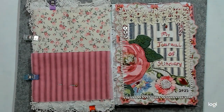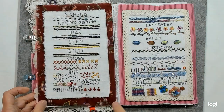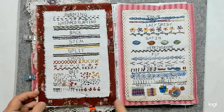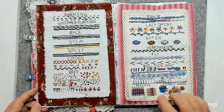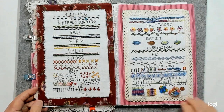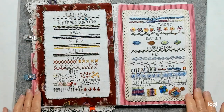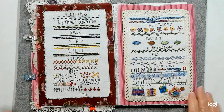So anyway, leave me some suggestions about what you think. Should I use these pages? Find something that's not so busy? Use lace or no lace? Except around here I have to put the lace that matches this. I laid it down somewhere. I don't know where. I'll have to find it.